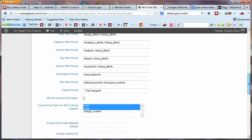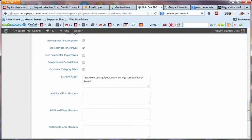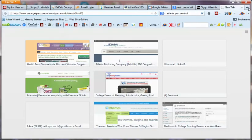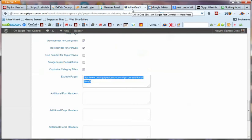Don't worry about those. This was a promotional page. And certain pages you don't want the search engines just to be able to find at will. So that's what's interesting. It's coming up, nothing found. Those boxes are movable, by the way.